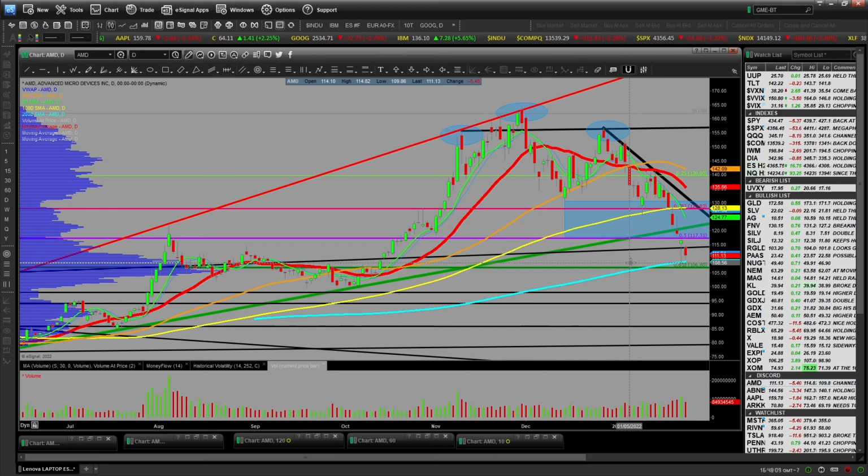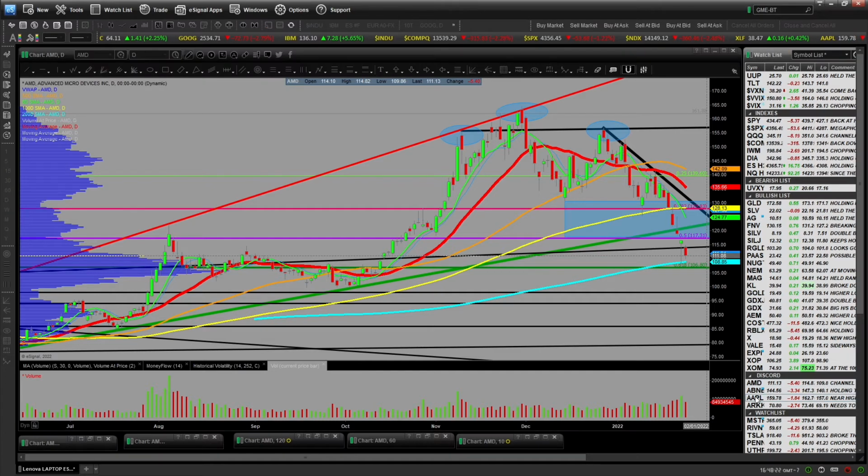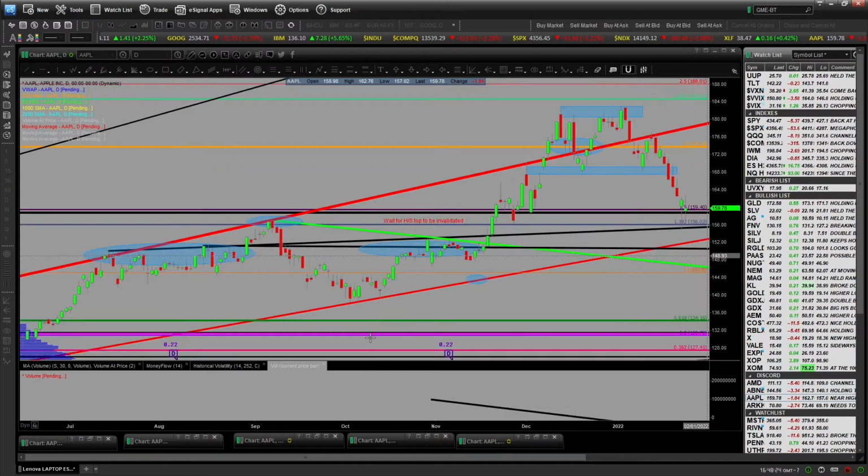Drop from 160 down to 108. Now at 110. Could it pop 20, 30 points? You bet it definitely could. So I like it as a bullish play off the 200-day. That's your mark in the sand. If it breaks the 200-day, then it's got problems, and when I say problems, it could get slammed even more.